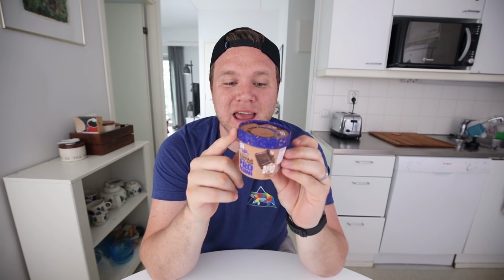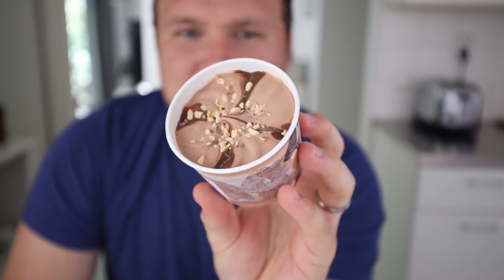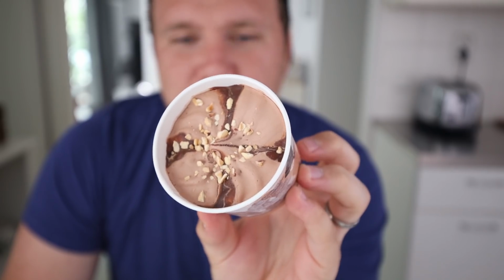All right, and the last protein product that we're gonna try today is a Pingvini protein ice cream. Now these seem to be becoming very popular these days, but I think Pingvini was the only one that I saw in the store. Oh my god, it looks amazing. Which is a Finnish made one. I could be wrong. I could be just not looking very hard, but yeah. When you open the lid, you are greeted with a really nice looking top. So there you can see this is a chocolate flavor with some nuts there by the looks of things.